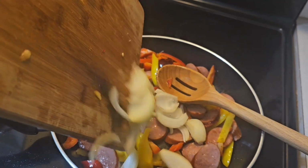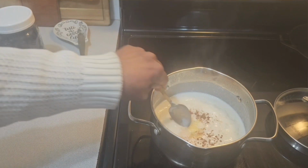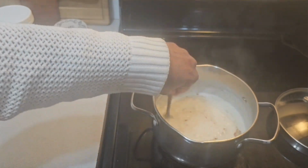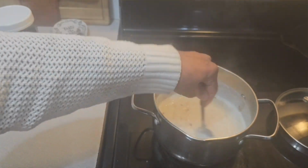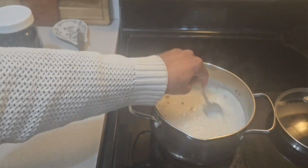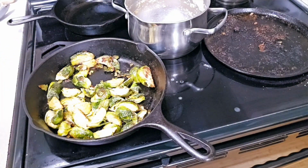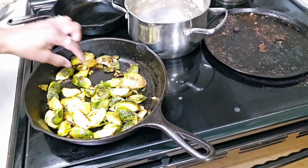Forgot the onions. The only thing I would love to add, that's the timer, that I won't, is raisins. And that's because the mister does not like raisins. Not only does the Brussels sprouts look great, it tastes amazing.